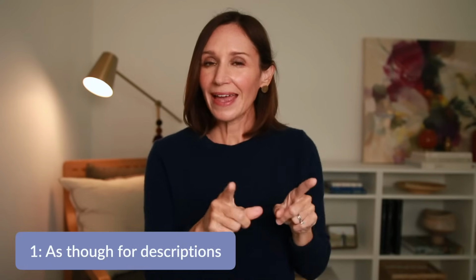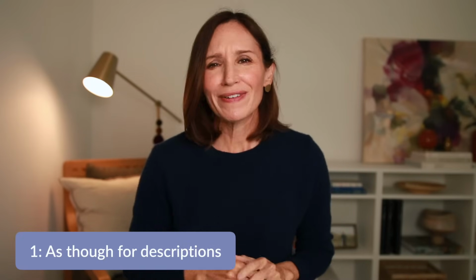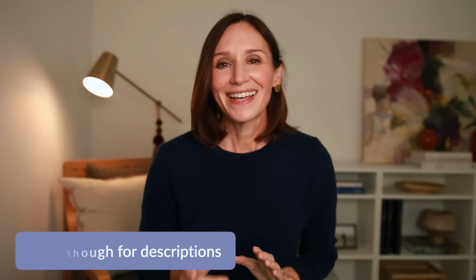Now that you have though, although, and even though in place, let's take a look at as though, because it's the odd one out. Rather than indicate contrast, we use as though for comparisons. It's similar to using like or as if. You'll often see these words used for descriptions and for hypothetical or even impossible situations. Let's talk first about descriptions.